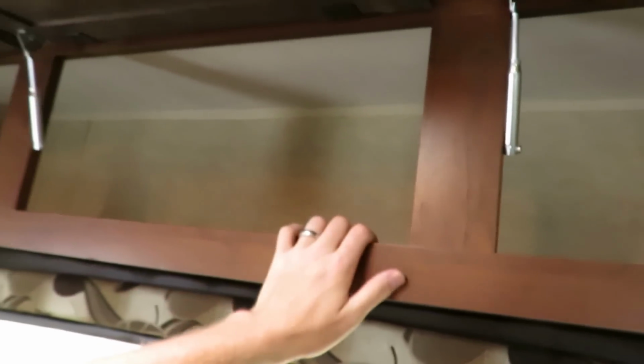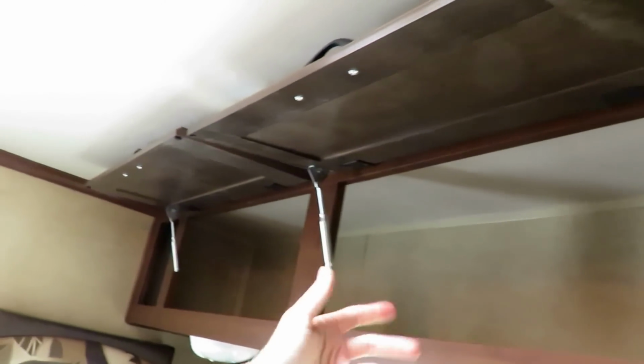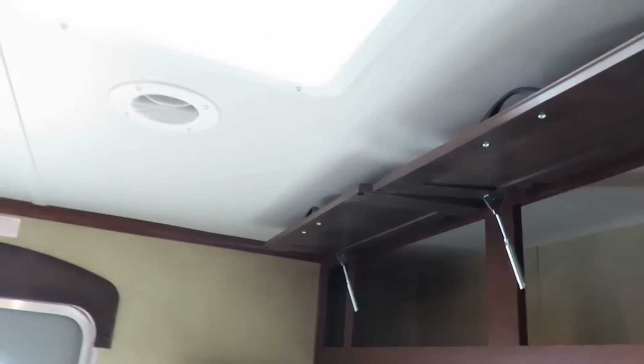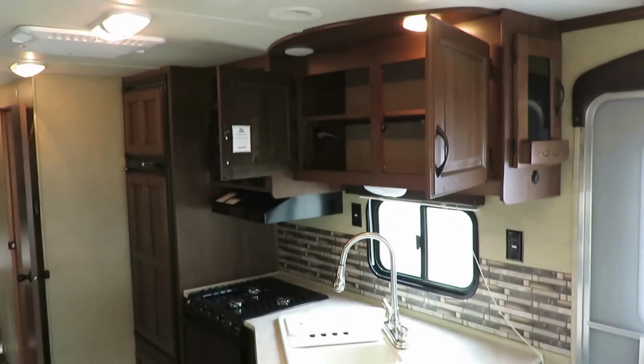Cabinetry screwed together, not stapled. You know, you can't twist and break your own wood stiles by hand, let alone going down the road. Nicer metal struts keep your overhead doors open. That's always a benefit. You know, central air, central heat, all the stuff you'd expect from a J-Flight.